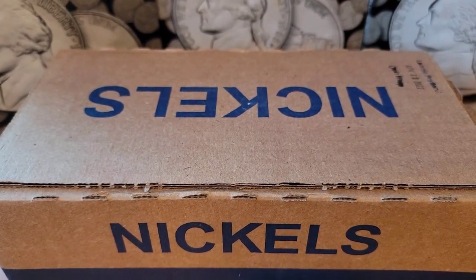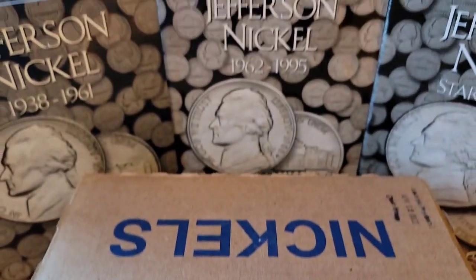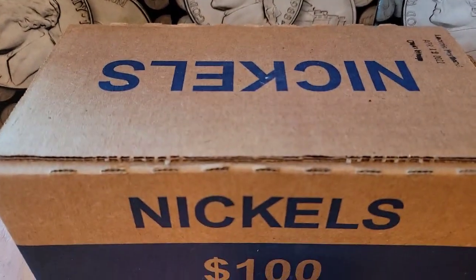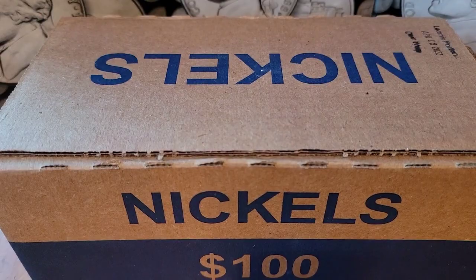We've had good luck with our last two nickel boxes, and with 13 slots left to fill in our Jefferson nickel album collection, let's hope nickel box number 12 can be just as lucky.